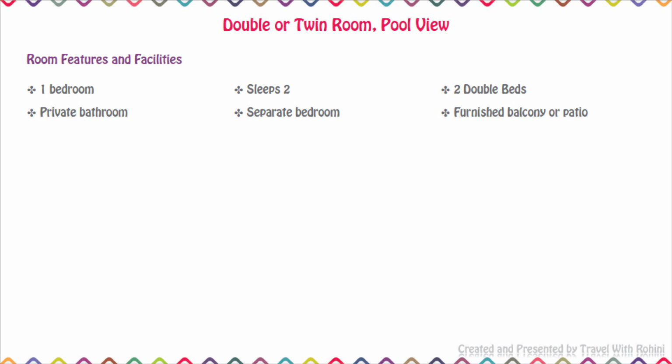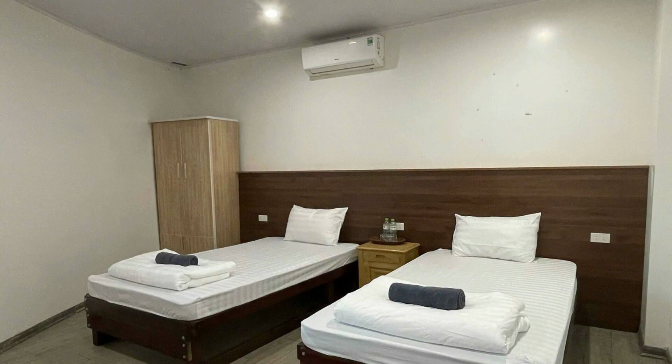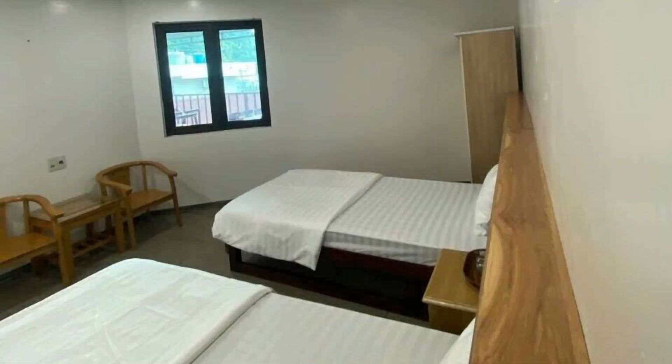Room category 1. You can see on the screen details like room size, bed type, room view, amenities, facilities and images, etc.